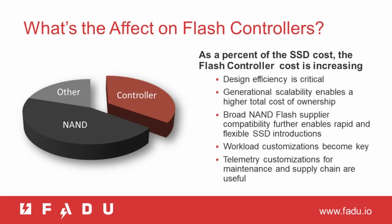What is the effect of all these on flash controllers? As a percentage of the SSD cost, the flash controller cost is increasing. Design efficiency, in this case, is pretty critical. Generational scalability enables a lower total cost of ownership. Broad NAND flash supplier base is essential for hyperscalers, and its compatibility further enables rapid and flexible SSD introductions. Workload customizations become key, and telemetry customizations are required for maintenance and supply chain.